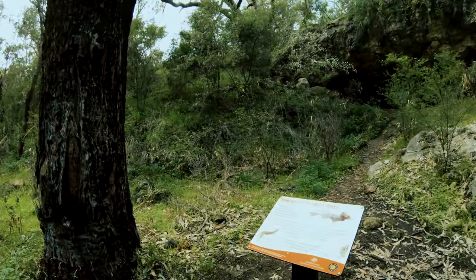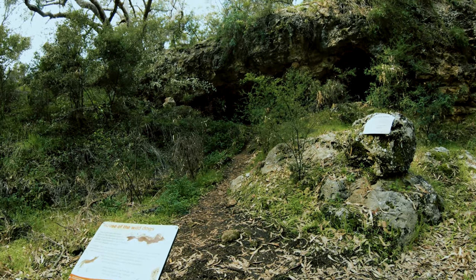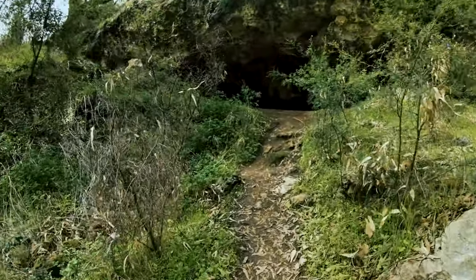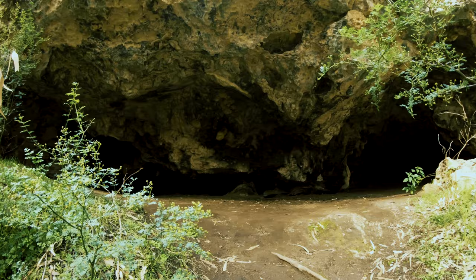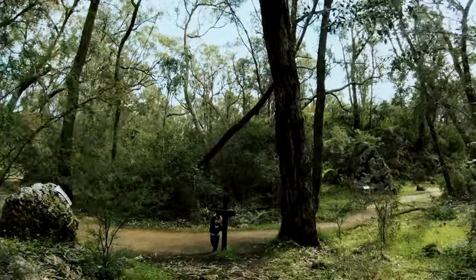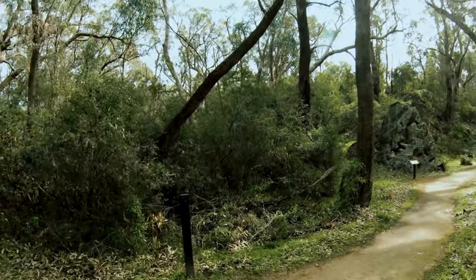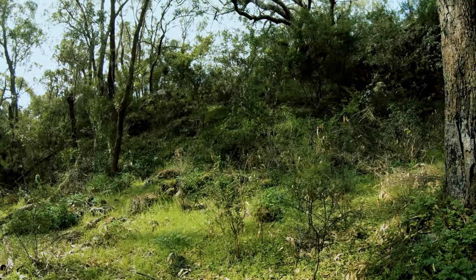House of the Wild Dogs. Did not enter. Take a quick look up. See the difference. Once that moisture is in there, the outside air comes in, it just destroys the cave. My apprentice here. What do you reckon, Jack? How pretty is this, buddy?